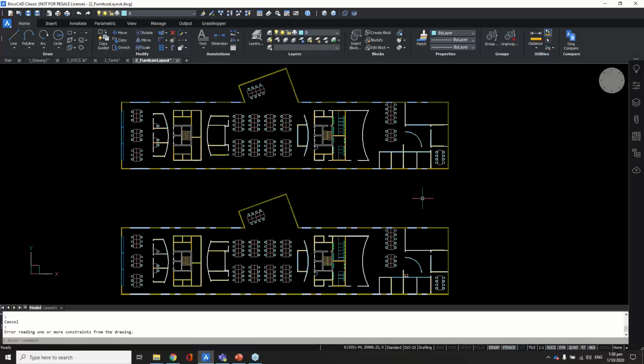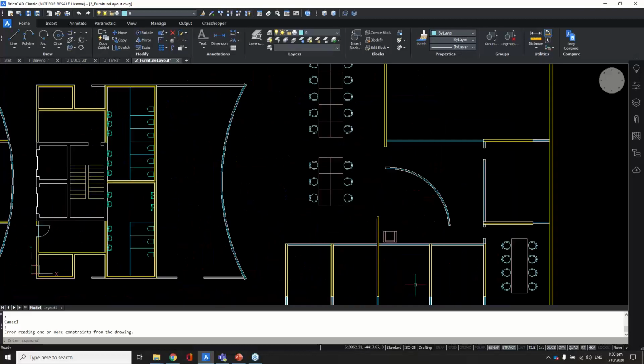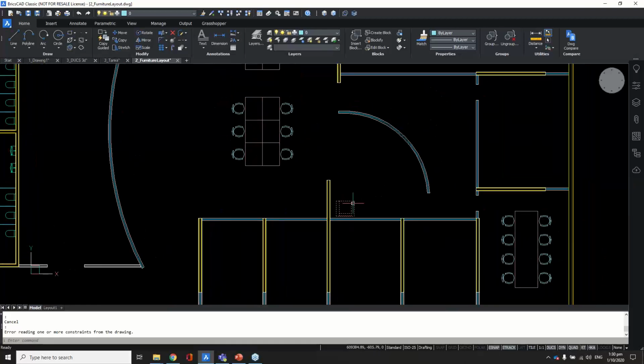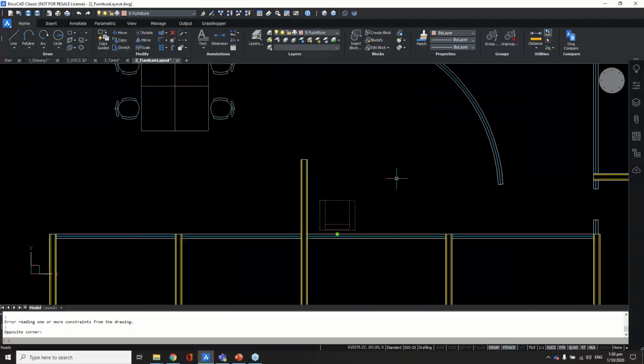So what do we want to do here? What I'm going to show you next is another AI tool that we have inside BricsCAD. It's called Copy Guided. So if I zoom in here, this may be just a couch, a chair, or something in this office, and it's a block reference. So if I wanted to copy this, I would normally have to do a CO, which is copy, and then move it to where I want to move it. I might need to rotate it, which takes a lot of steps for us to do. And where do I want to place this? I might want to place it here.